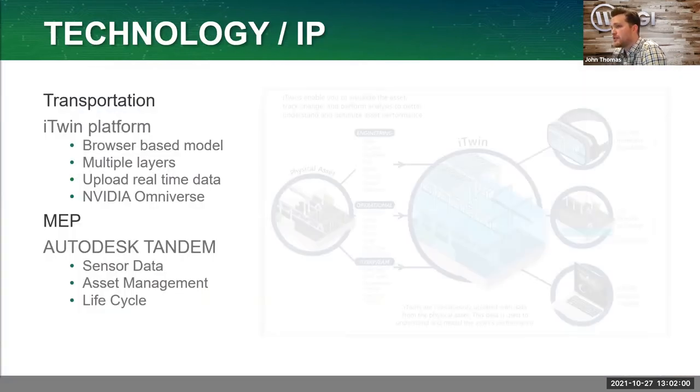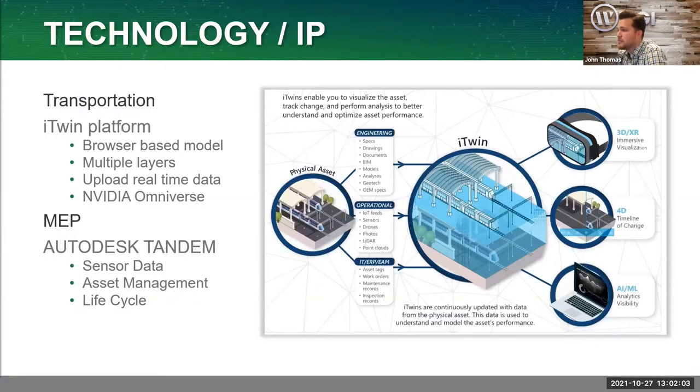For the transportation side right now, we are using the iTwin platform to host this digital model. This is a Bentley product. It basically is a browser-based model that lets you bring in all your different references, all your different point clouds, and all your layers show up, so you can turn levels on and off. If you don't want to see the survey file, if you don't want to see the utility file, you can turn it off with a click of a button. You can show the aerial. And I'm going to get into this a little more when I go through an example of opening the digital twin and showing a few of these tools.